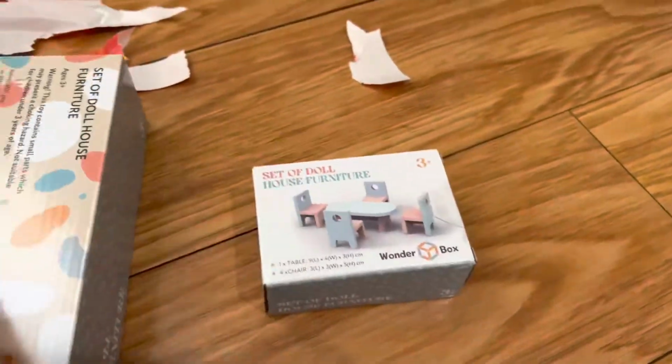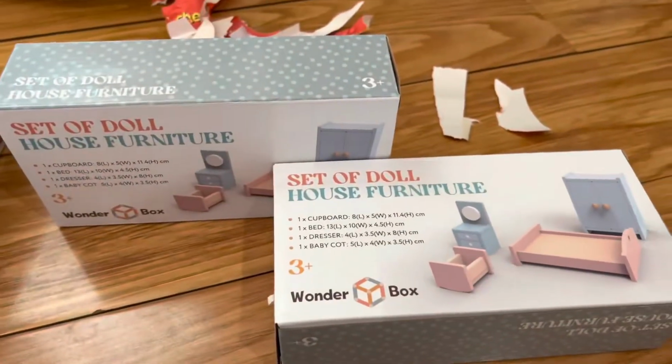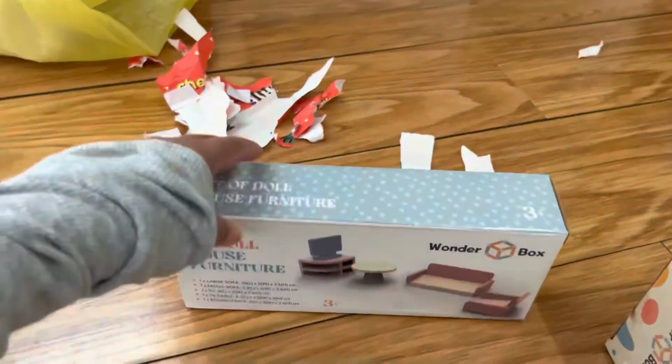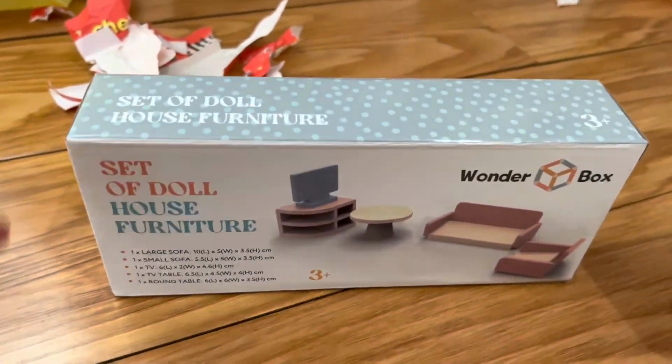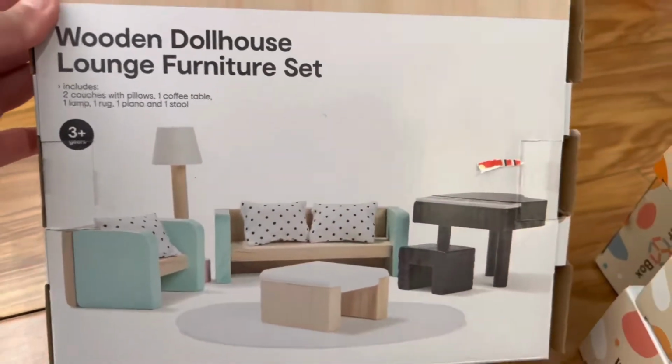This one, the table and the chairs for the dining, and this is the beds, two sets of beds. That's another set of lounge. And another set for the toilet. And another set for the lounge. There you go.